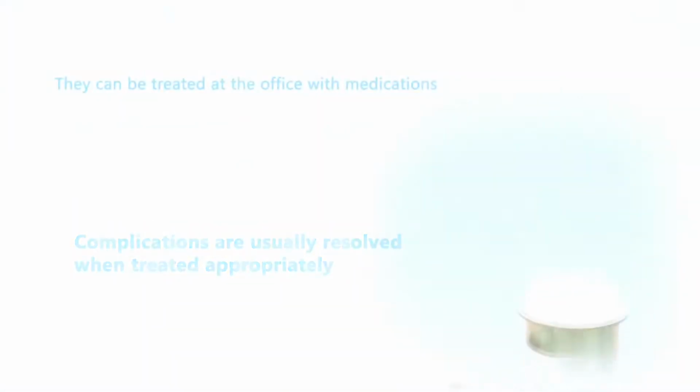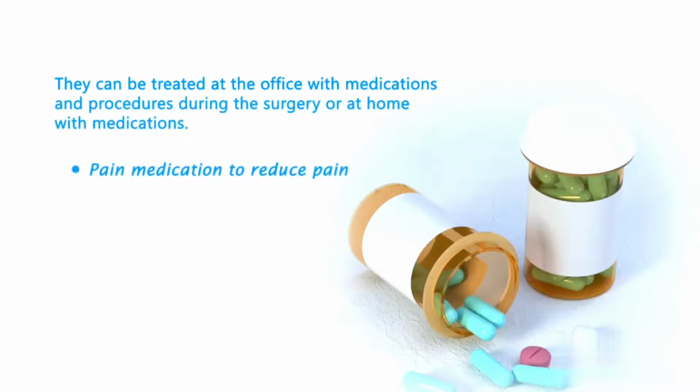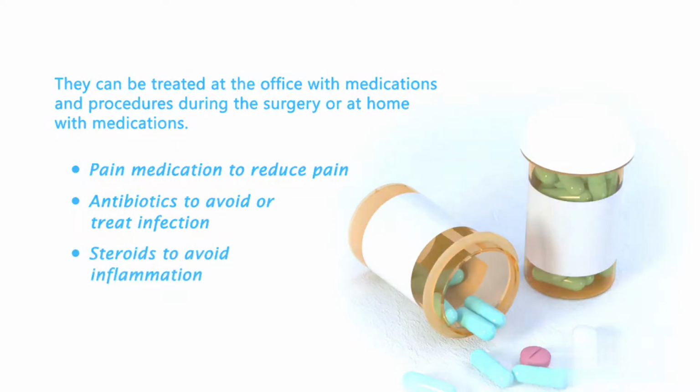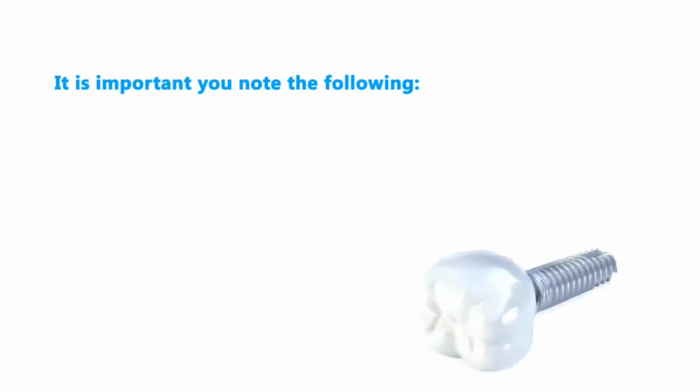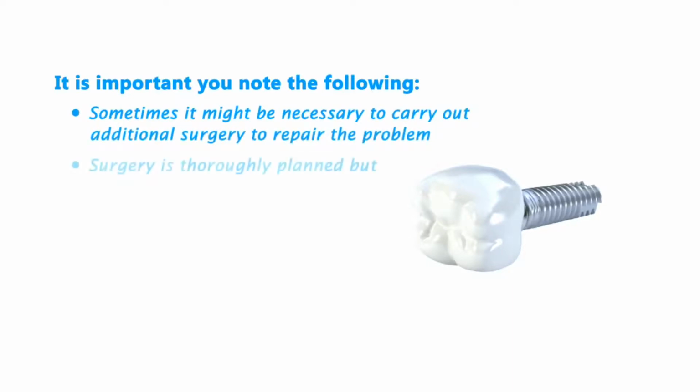They can be treated at the office with medications and procedures during the surgery or at home with medications such as pain medication to reduce pain, antibiotics to avoid or treat infection, steroids to avoid inflammation. It is important you note the following. Sometimes it might be necessary to carry out additional surgery to repair the problem.